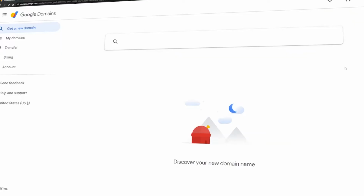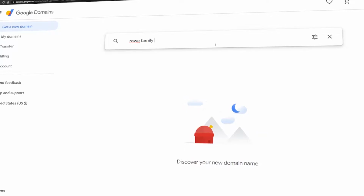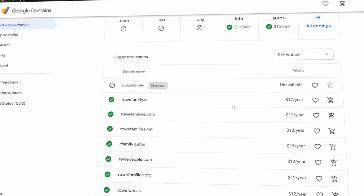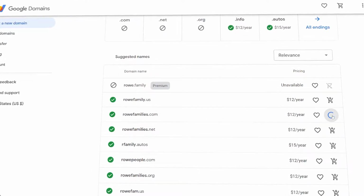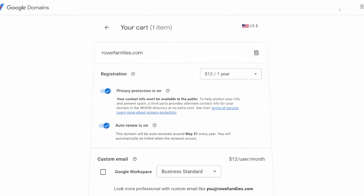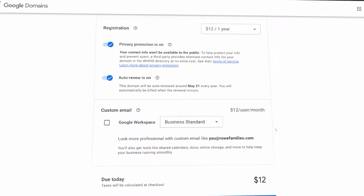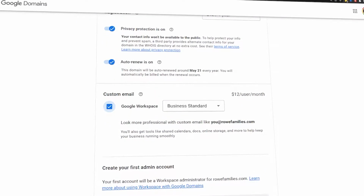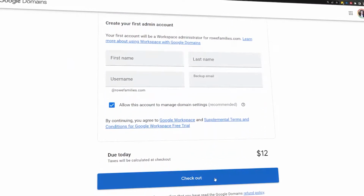So you definitely wanna go on Google Domains. You're basically gonna type in the name that you want to see if it's available. So you'll type in the name, it will tell you if it's available or not. You add it to your shopping cart. And then when you go to check out, just make sure you check the box where you add the business account on top of it. So that's gonna be an additional $12 a month, which you might be a little concerned about, but it's so important that you have an email address for your business. So just check that box, do the business basics plan, that's what I do, and you are all set to go.